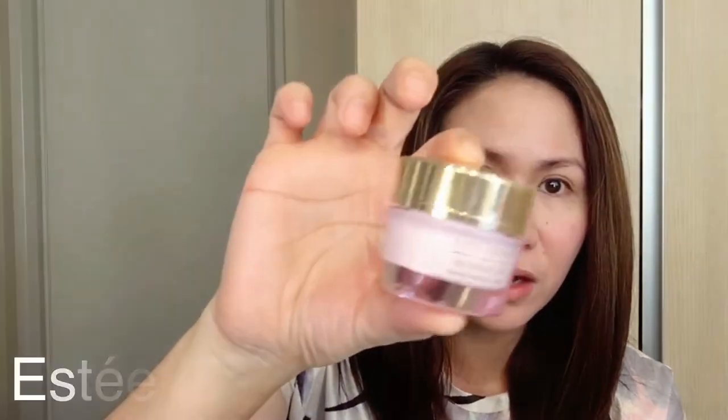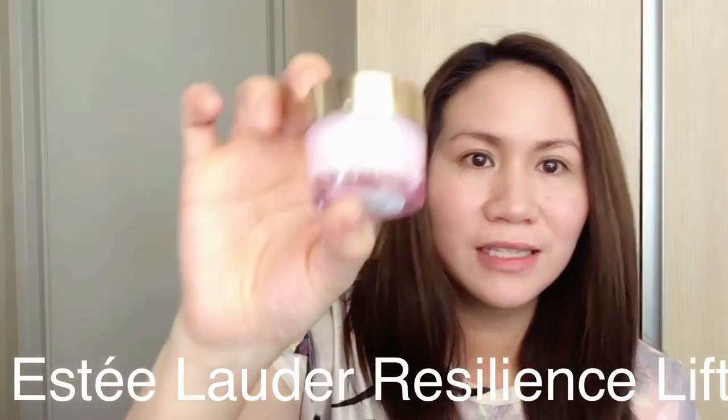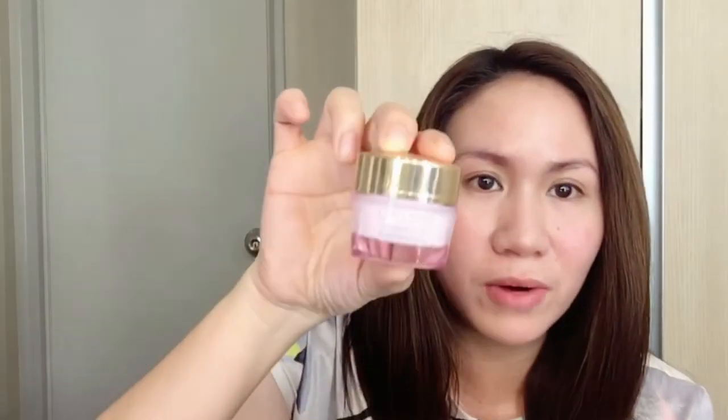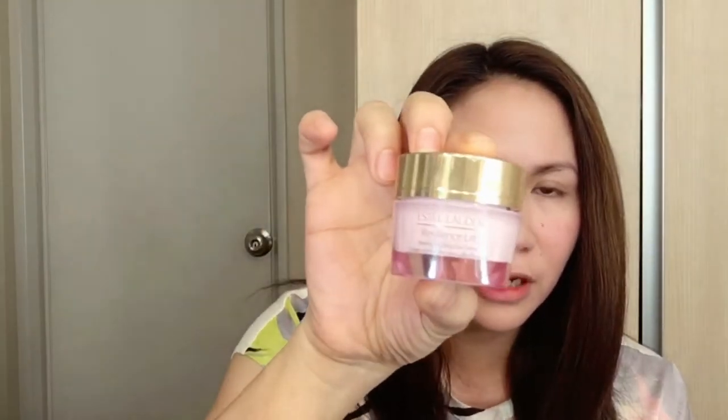I started with a lot of brands, expensive ones, non-expensive ones, those affordable ones. But this one really worked for me. So 10 years ko na itong ginagamit. This Estee Lauder Resilience Lift. I'm so sorry about the background, ha. There's mga airplanes passing. So anyway, so this is the one. Resilience Lift Firming Sculpting Eye Cream. The Estee Lauder. I've been using this for more than 10 years na.